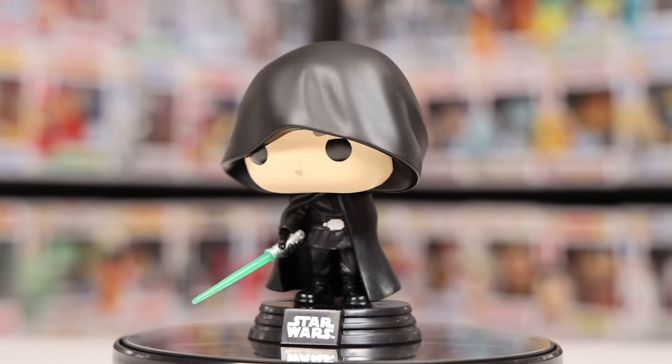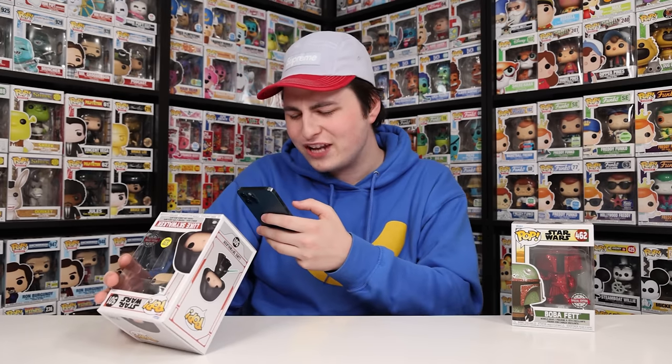And if I'm gonna be honest, I don't exactly know where this one was exclusive to. I guess I can scan it into the Funko app. Why not? I've been using the Funko app a lot recently to figure this stuff out, so Funko, if there's a paycheck for me, that would be nice.